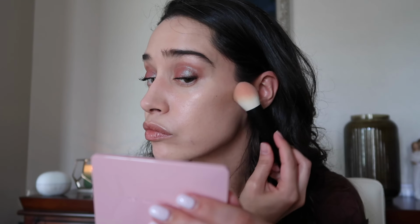Let's apply that to the other side of the face, and remember that on this side I have the Merit foundation. And I'm using like the side of the brush, not the tip, just because I'm using this for both the blush and the contour shade. So you can see how beautiful that is.